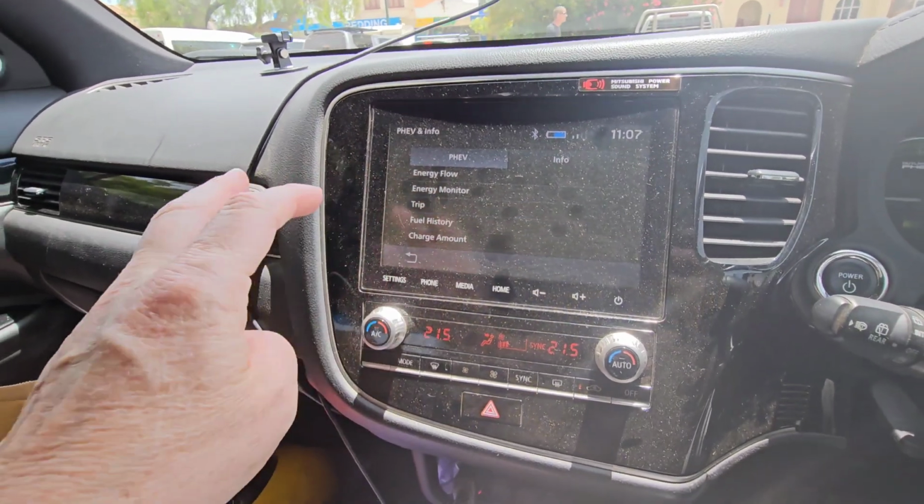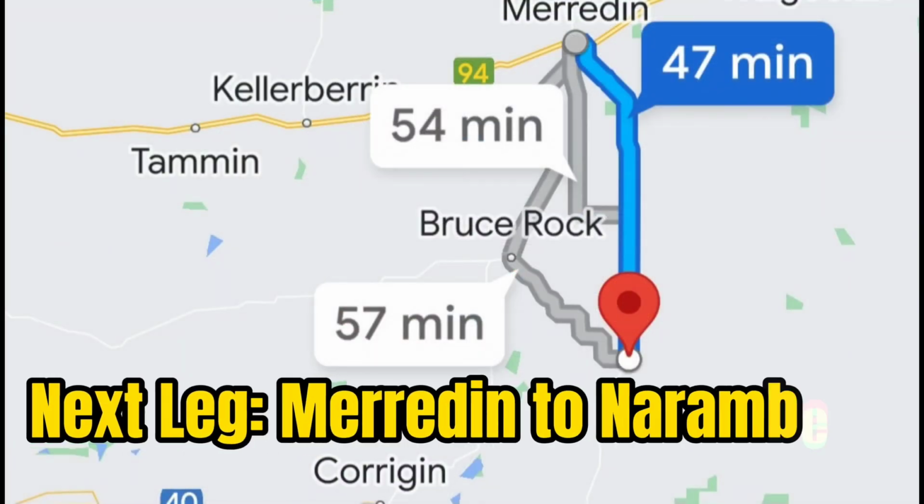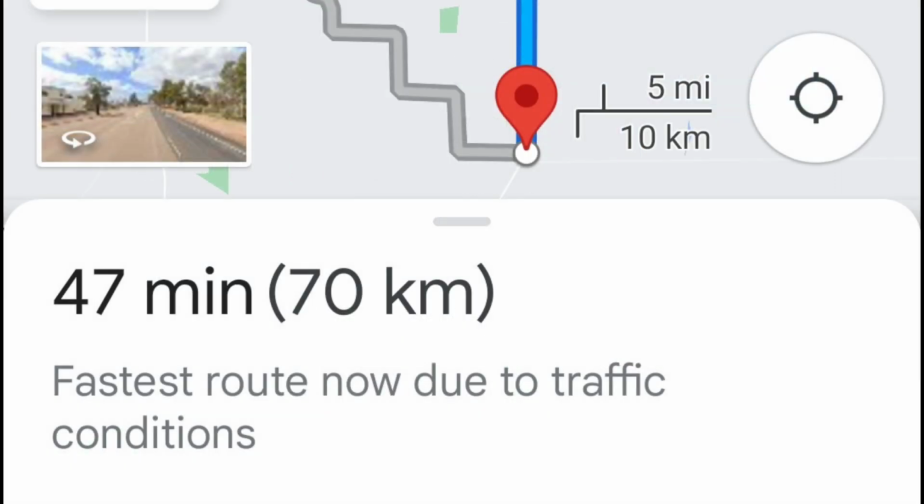But anyway, onwards with our trip, and we're going down to Narambeen now. I've only been to Narambeen a couple of times, just a little place, saying 47 minutes to get there. And it's a little bit further than I thought. It's actually 70 kilometres, but let's get going.